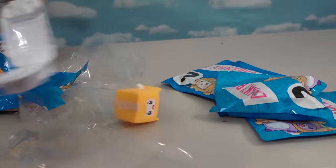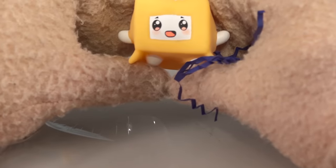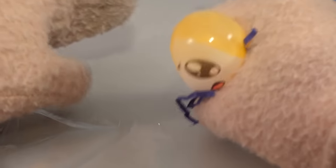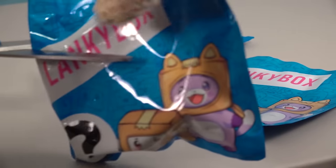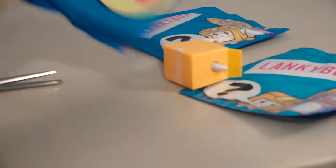And come on, we get, oh no, it's not a figure, it's another squishy. Oh cool, it's a squishy of the boxy character. Look at that, squish, squish, squish. And, oh, I think this is gonna be the action figure. So let's open this up here. Give me a good one, let's see one we haven't gotten yet.